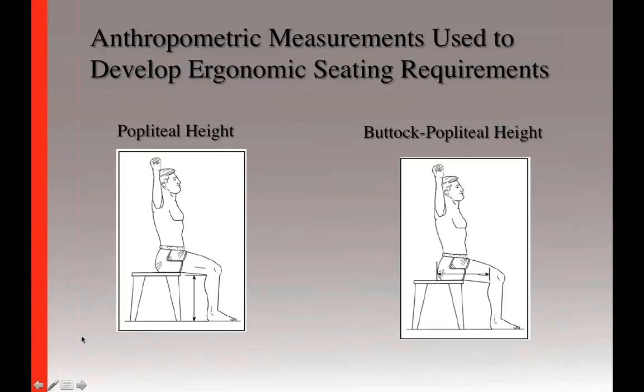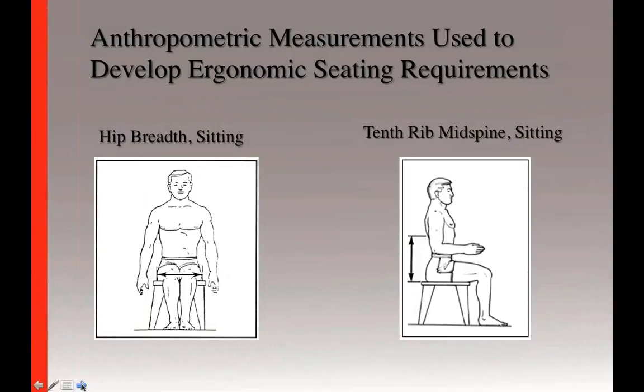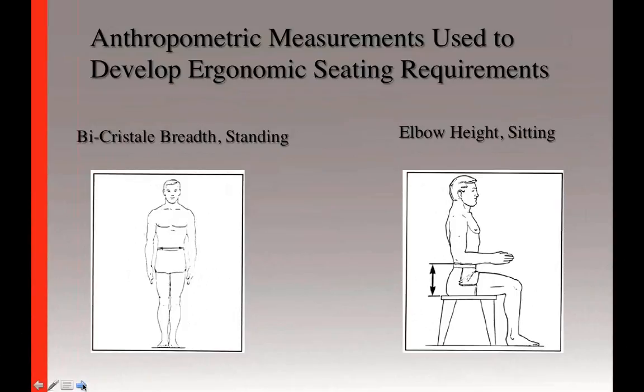So, and I'm going to go through these real quick because I see it's already 37 after, and I didn't want to go too long. These are just some of the measurements relative to a seating guideline. You can see seat width, backrest, armrest height, for example.